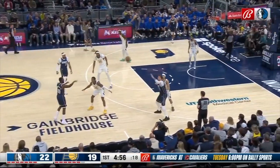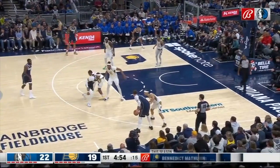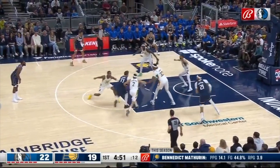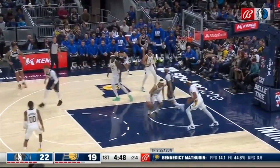Luka's posting up Andrew Nembhard, the smaller guard, and he uses this as an opportunity to get into an empty corner ball screen with Daniel Gafford. Luka gets into the paint and has to manipulate the low defender Tyrese Halliburton, uses a no-look pass to neutralize him, delay Miles Turner on the recovery, and connects on the alley-oop to Gafford.